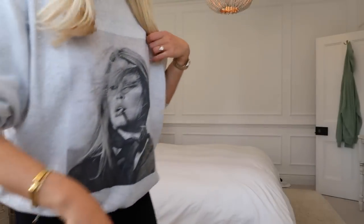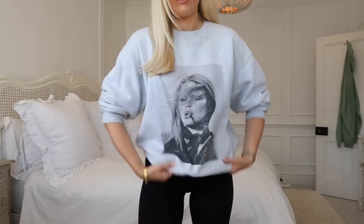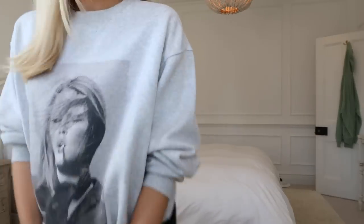It's actually such a nice day today. I don't know how warm it is, but it's beautiful and sunny. I'll show you my outfit really quickly. I just have this oversized sweatshirt on and then some cycling shorts. I love these kind of outfits in this weather because with the transitional weather, it can be hard to know what to wear. So yeah, I like these kind of looks.